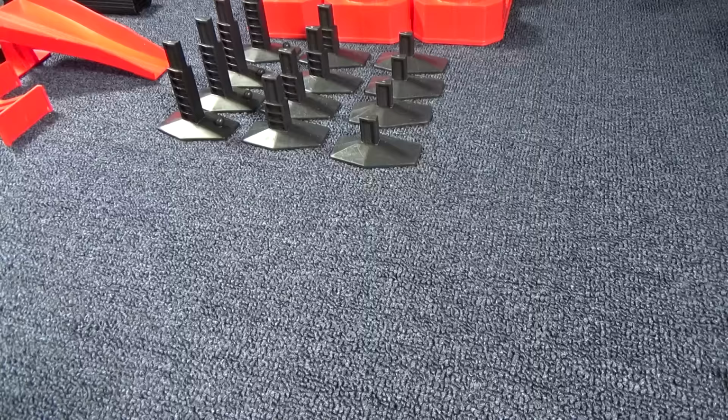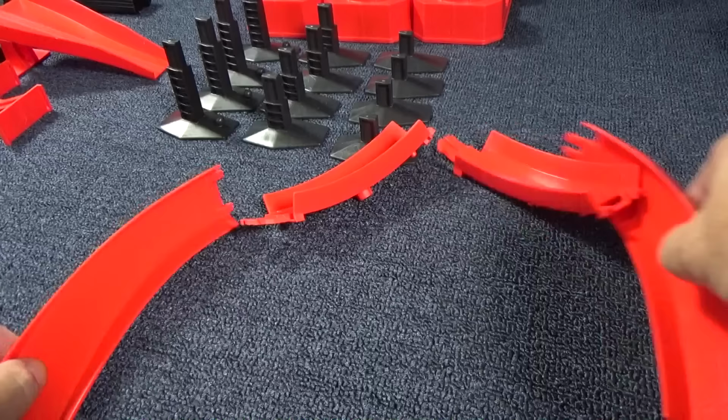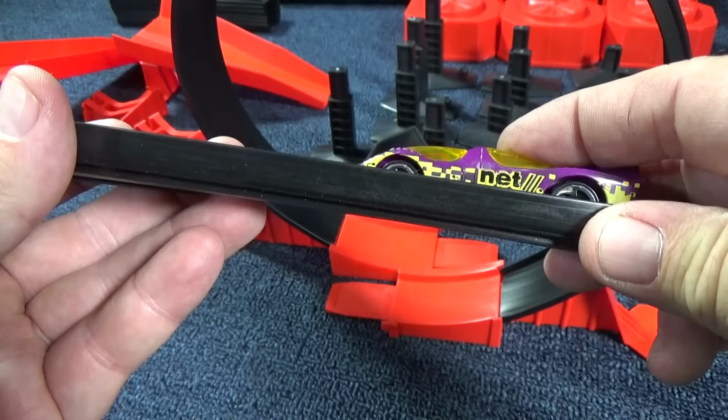In order to build your curves and U-turns, you use these pieces. Here is your inner out piece. Then you have these little adjustment pieces that bring it back depending on how steep you want your curve. And here's the return on this side. Here I have one already built, and it's exactly the same. 20 years later, it's exactly the same as modern day Hot Wheels track builder system parts. All of the track pieces are high sidewall, except for two, and those two are meant for the loop.